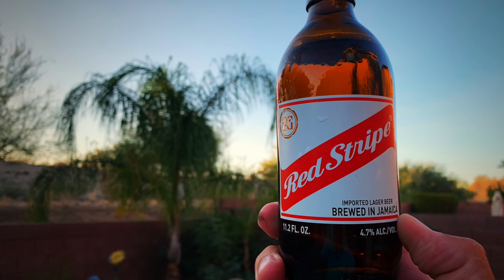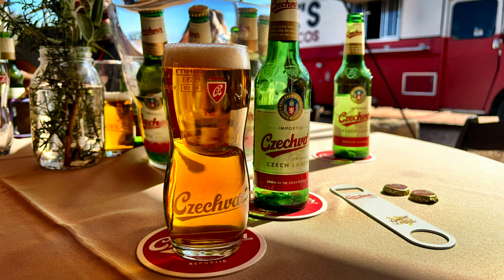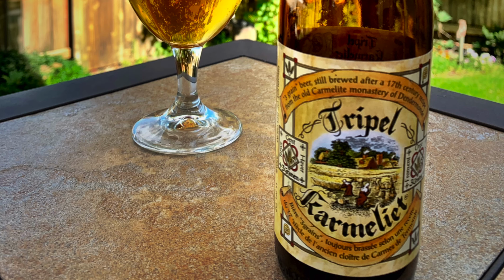More than 100 unique styles of beer, each with their own set of ingredients, process, guidelines, history, and experience. If you're a beer lover, an industry leader, or somewhere in between, a better knowledge of beer style will improve your life and your work.